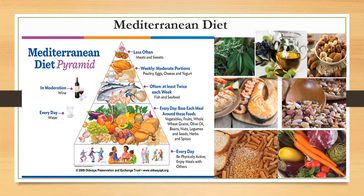The main components of the Mediterranean diet include daily consumption of vegetables, fruits, whole grains, and healthy fats; weekly intake of fish, poultry, beans, and eggs; moderate portions of low-fat dairy products; and limited intake of red meat. So you see red meat at the very end. Other important elements are sharing mealtime with family and friends, enjoying a glass of red wine, and being physically active.